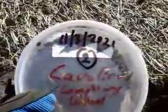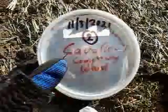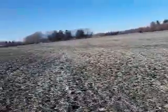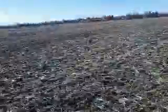Like it says here, today is the 11th, 3, 2021, November 3rd. 2021, Cavalier Cemetery wheat. So there was wheat being grown this year, and it was, I think, wheat last year also. So this is somewhere near the middle of the field.